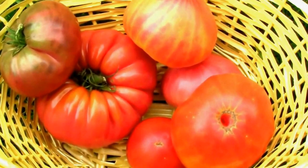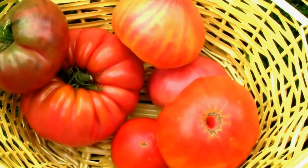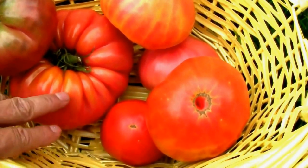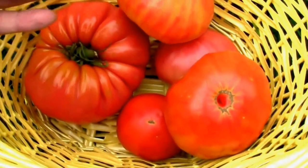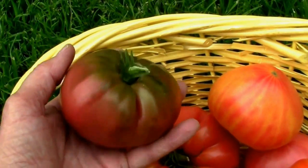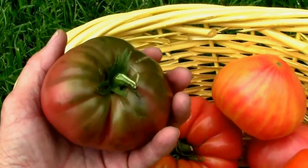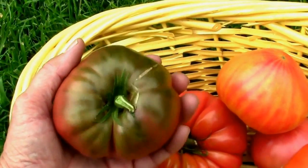I thought I'd share a few of the things I'm going to be growing this year. I don't have a final list made, and I'm not even close to having one, but I can show you a few of the things that I'm pretty sure I'm going to be growing. We're looking at some tomatoes I grew a couple of years ago here, but I'm just going to start with tomatoes because I really like growing tomatoes.